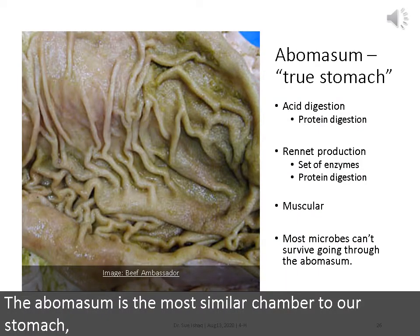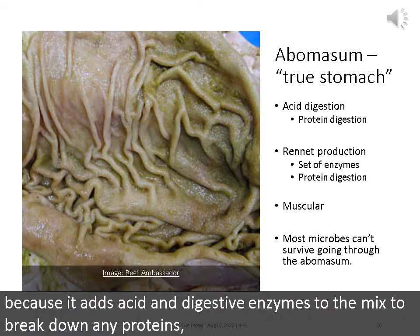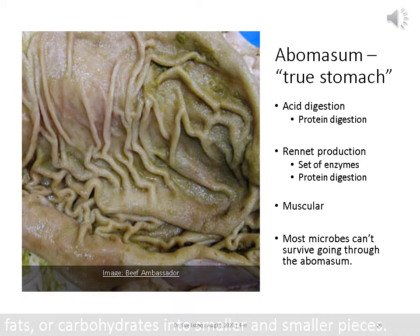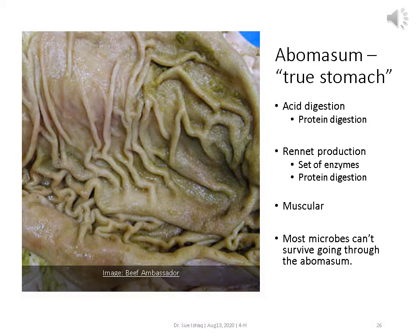The abomasum is the most similar chamber to our stomach because it adds acid and digestive enzymes to the mix to break down any proteins, fats, or carbohydrates into smaller and smaller pieces. It's a very hostile place, and only a few very specialized microbes can survive living here for very long.